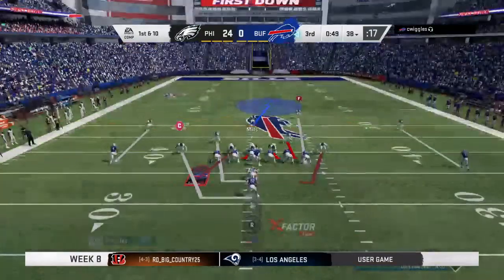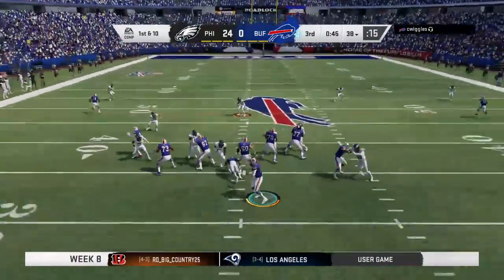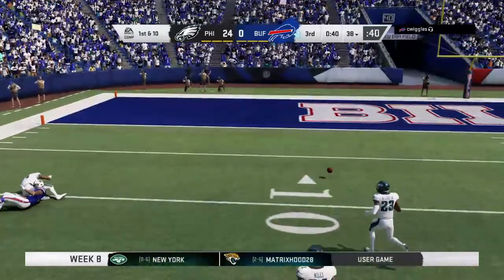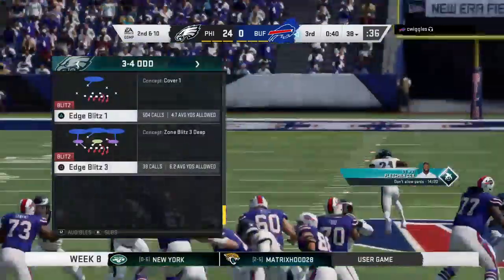Tighten up. Here we go. Check. Here we go. They go play action here on first down, going deep for Diggs. And that will be incomplete. Would have been a big hitter if they had connected.